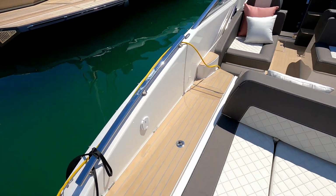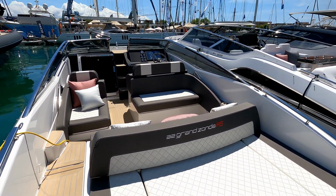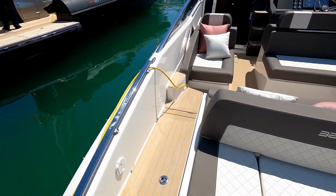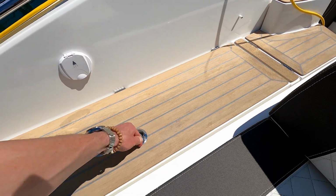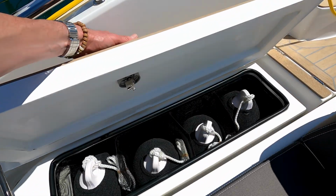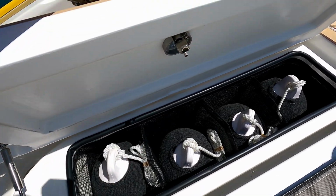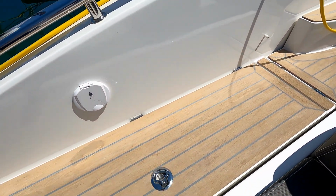And the other thing that they do really well is they love clean lines. Now if you look at this boat, beautiful clean lines all the way around. So where do you put your fenders? Well, they've thought of that. Down in here is your fender locker. And the lovely thing about that is it's self-draining, and those little fender socks will get heated by the engine when you run it up and dry them off.